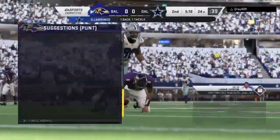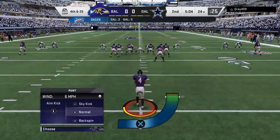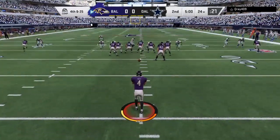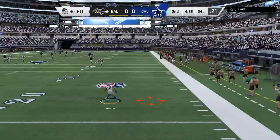Here as he's taken down, DeMarcus Lawrence gets to him for a gigantic loss of 19 yards. On is the punter Cook, who sends it away.